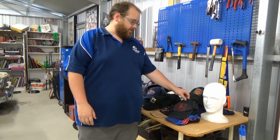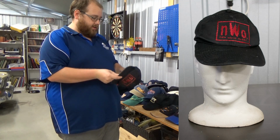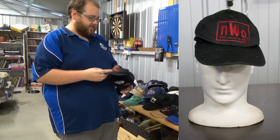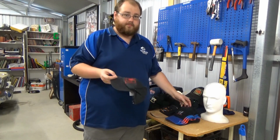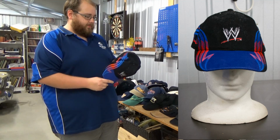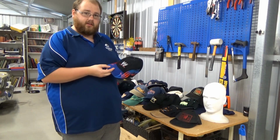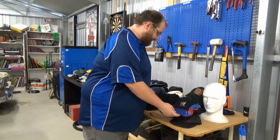I've got an NWO hat here. That was from a show bag and from the Adelaide show. I was really into WCW wrestling and stuff like that and knew NWO was awesome. The next one here I've got is a WWE hat, which came from SmackDown Live when I went there.